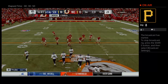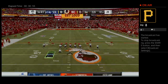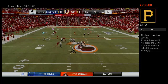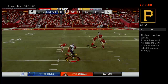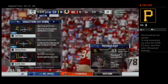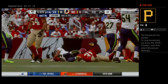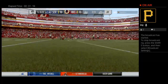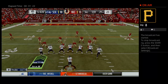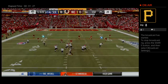Come on, let's go. From the gun, Wilson. He finds his man, Baldwin. And he's going to get this inside the 30. And this is good for a first down, his second grab of this NFC Championship bout. I think it all came together there. In-breaking route, drove it with excellent pace. Money throw right there to move the sticks. Wilson now a perfect 8 for 8 to start the second half. Not bad. First and 10.